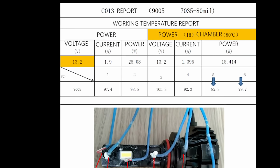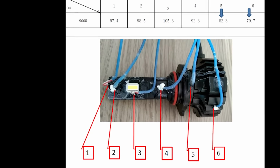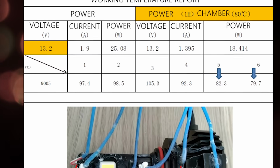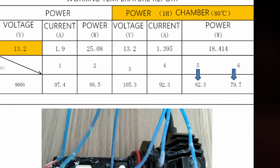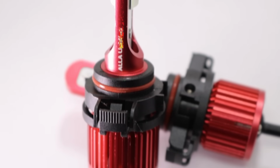What does this report mean? From spot 3, we can get the temperature closest to the LED chip's working temperature. We also want the other spots to have temperatures close to spot 3, which means heat has been dissipated very efficiently. Why do manufacturers need to do this?